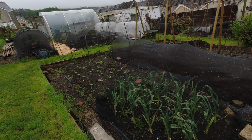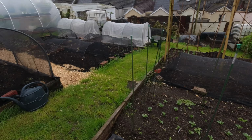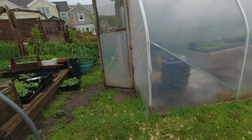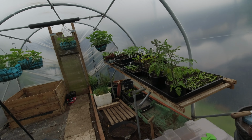And there are things I'm wanting to do out here, but we're just going to have to sit back for a while. And it does sort of force you inside the polytunnel and get some of the jobs done that are required in there. Let's have a quick look.